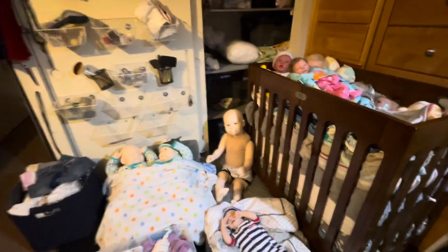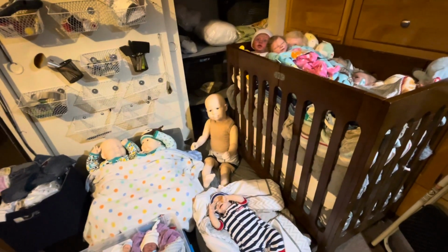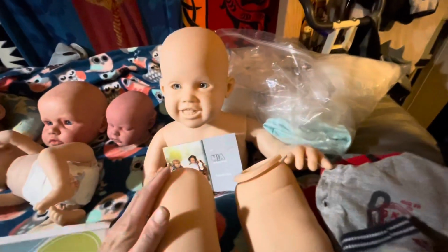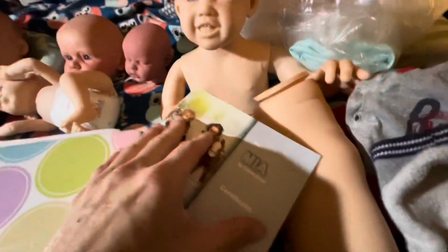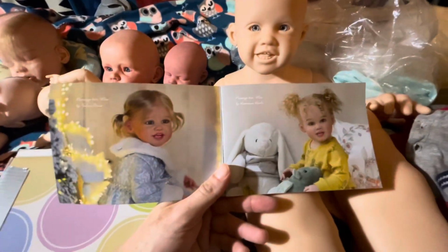So, but no, this one's so cute, but this one's not going to have a twin, because some of them have to be their own kit. This one right here, I'll tell you a little bit about this one. I got this one last year, and it's a limited edition kit, so I think it cost me like $200 just for the kit alone. But isn't that so cute?